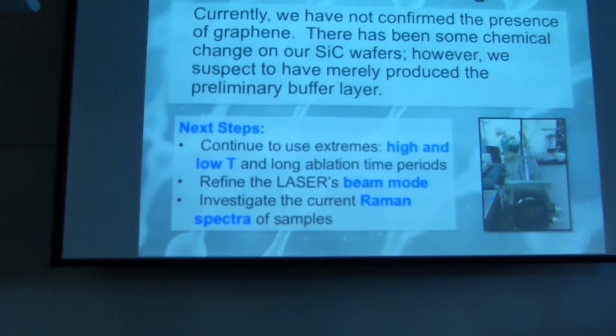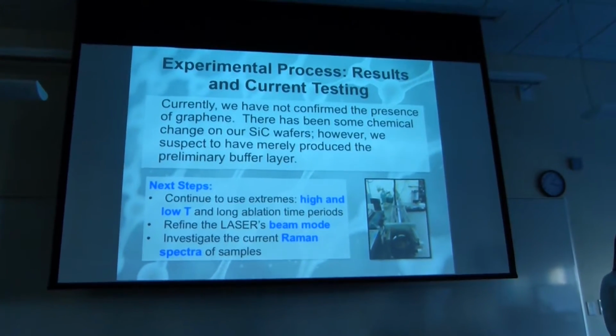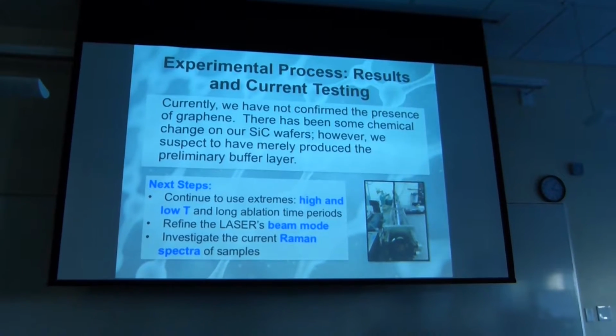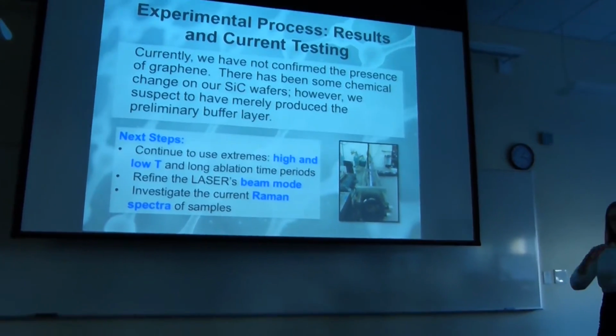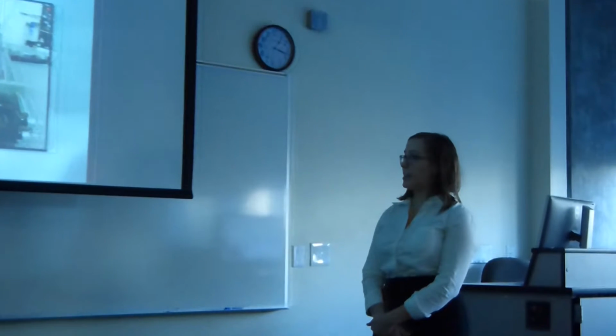So, as we've mentioned, currently we have not confirmed the presence of graphene. However, I think that our SEM images have shown that we have done something to the wafers. We hypothesized that we've actually created the buffer layer, which you might recall is the preliminary layer of carbon that bonds to the silicon. The reason we think this is because we still have the silicon carbide spectra, and we could consider the buffer layer as simply a carbon face of the silicon carbide. So we hope to investigate this further as we move into the next semester.